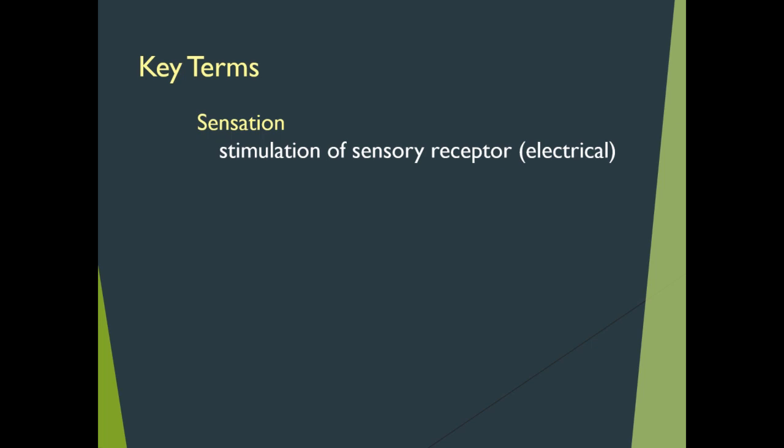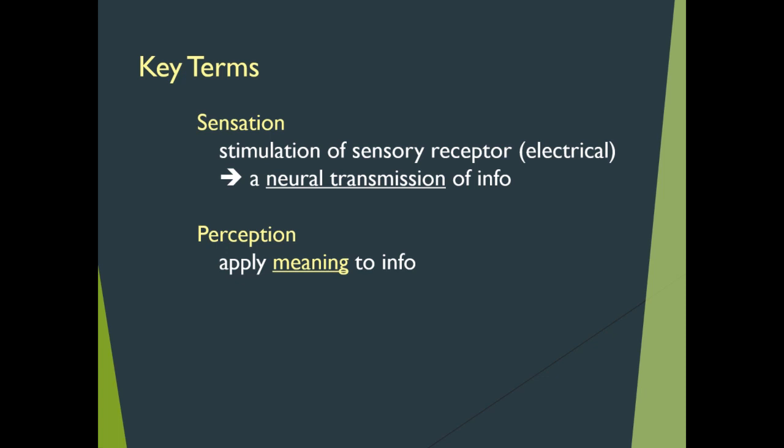Sensation. Sensation is the rawest form of signal. It's the stimulation of a sensory receptor and basically is an electrical event, or some people say electromechanical event, where a neural transmission of information transpires. From the periphery, it sends a signal to the central nervous system. As it reaches the higher centers of the brain, the next level of processing is perception. This is applying meaning to the information that was received.